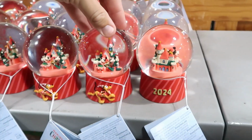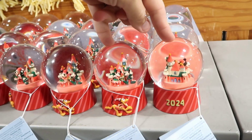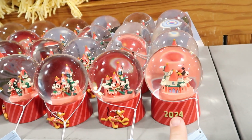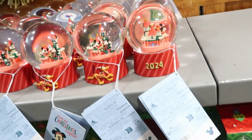Of course, we do have to check out some of the assorted Christmas merchandise at the Character Warehouse. Here's your 2024 Making Christmas Magical snow globe. It has the double-sided base with Pluto and then 2024 with Mickey and Minnie on the inside. Originally $40, these are now $20 a piece.